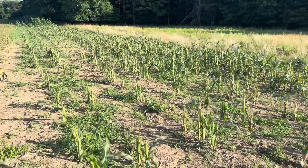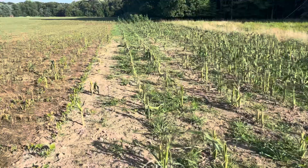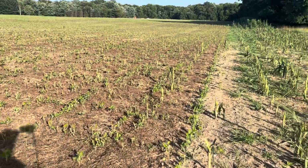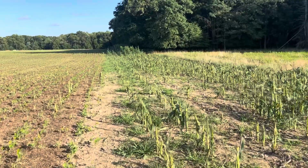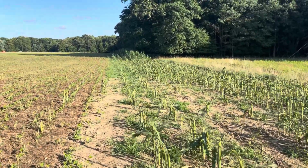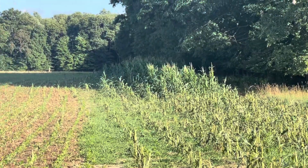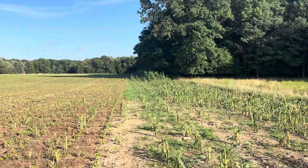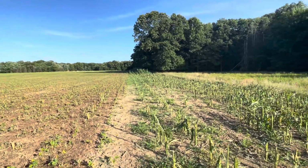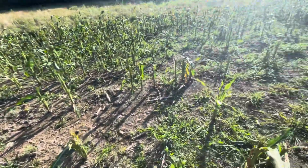Now this is where a lot of the deer come through, okay, to get to the beans. So if you look down here along the wood line, the corn's doing better down there. See that there? Now I'm going to show you a different spot. Okay, so the deer are coming through here and they're eating all the corn.